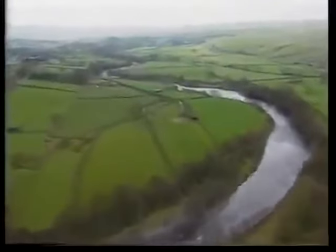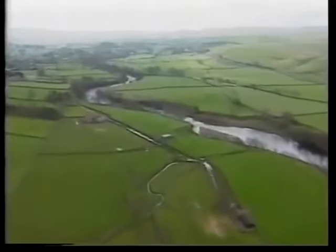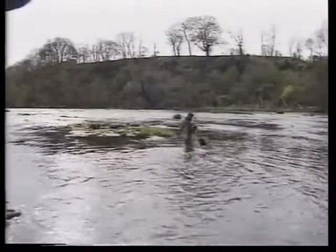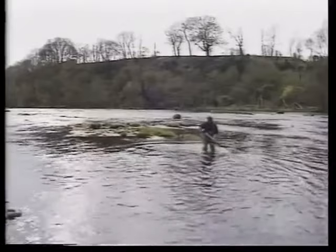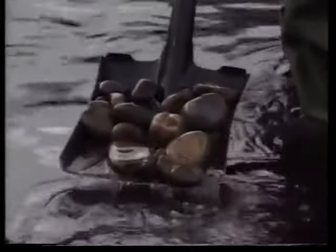The sum total of a river's energy gradually declines as it moves downstream. One result is that it can't carry the larger pieces of bed load that it was able to shift in its upper section. In the middle section, the size of the fragments is smaller.